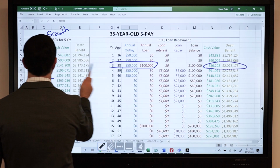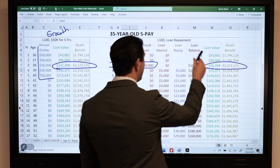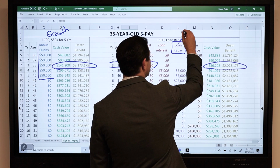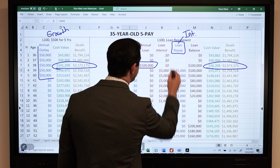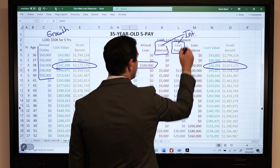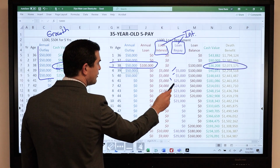There's the dollar for dollar reduction. Now, we paid the interest. This is interest out of pocket. And then also, this is the interest payment, I should say. We started throwing $20,000 at the principal balance each year.